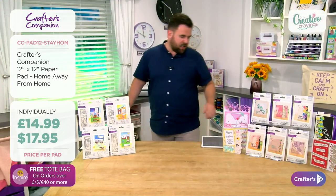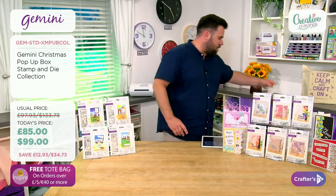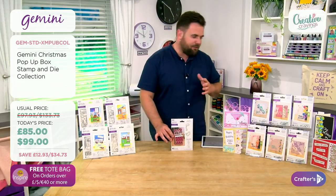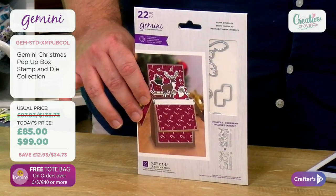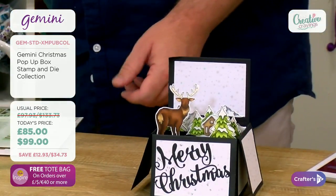Right, something else. Me and Craig actually had the pleasure of launching these and they were incredibly busy. It is our pop-up boxes stamp and die collection. That's our festive one, which is great. There's a paper pad that goes with it, which I'm going to share with you in a minute. But firstly, I want you to see the different designs that you're able to make with this. So in the big collection, you're going to get the following.